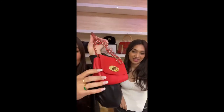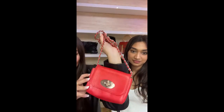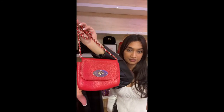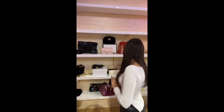But this is perfect to put all your other bits in. Super cute. And the price is up, guys. The price is £425, which is $557. What a great price, guys. And it'll come with a luxurious dust bag as well.